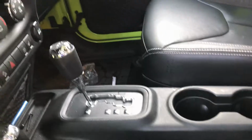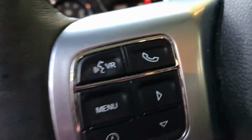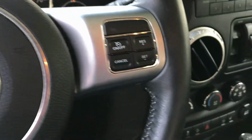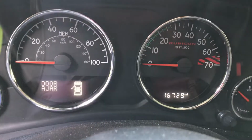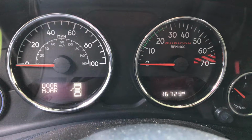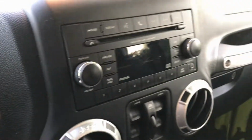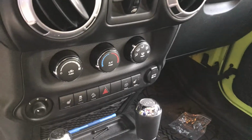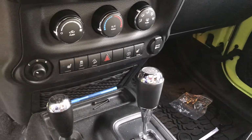This is an automatic transmission. It does have Bluetooth, voice recognition, cruise control. And as you can see, it's only got 16,729 miles. It does have AM/FM satellite radio, power windows, all your air conditioning controls, heated seats.